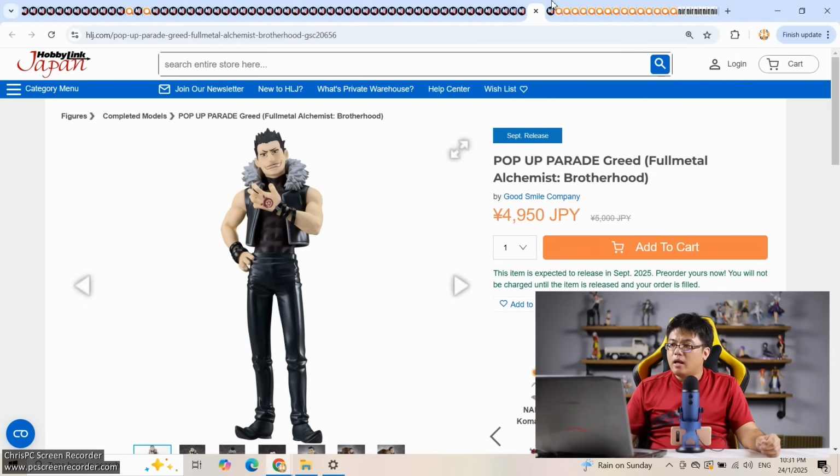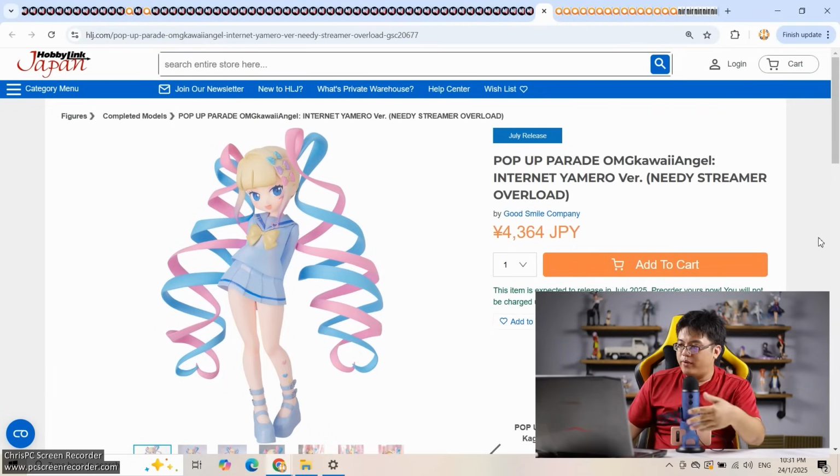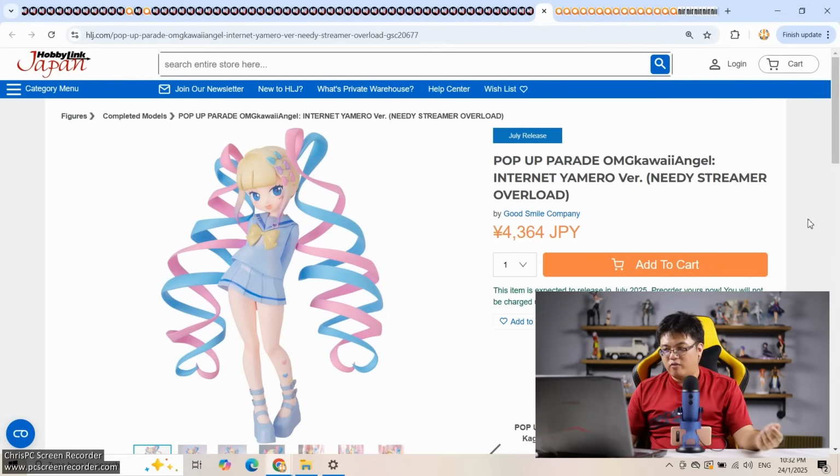Yeah. And the last figure on HLJ this week, oh my god, Kangel. Internet Yamero version. I mean, if this is the Yamero version, shouldn't she be lying on the floor with her legs up? I know, my imagination is going wild, but anyway, Needy Streamer Overload, 4,000 yen plus, July release. I know this character, there are many figures of her already, so is this like the loli version or something? Looks like it to me.